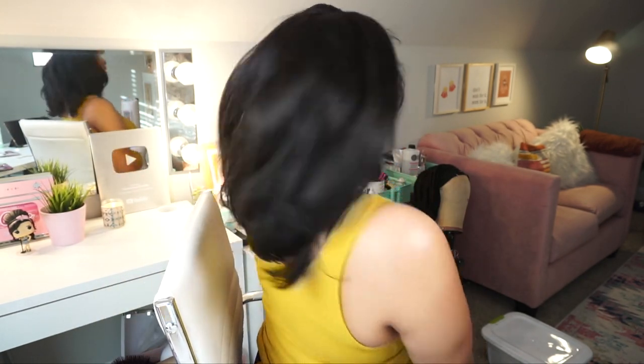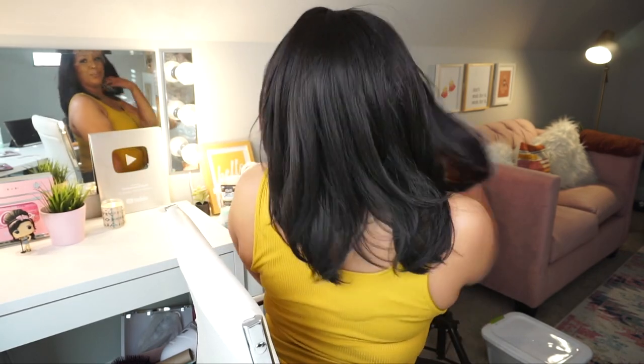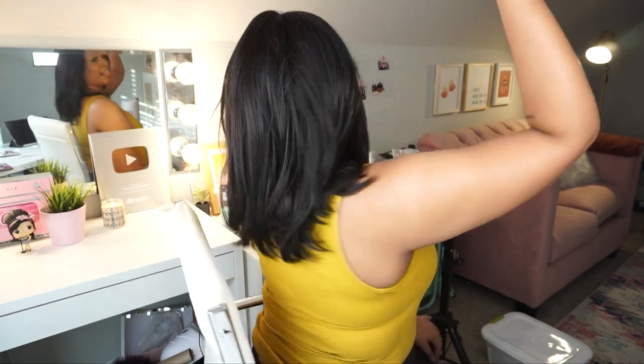Look at this, y'all, already. And she is thick. So I think this is perfect for this time of year in the cooler months, because she's a thick one. Okay. Ooh. Okay, so this is what the hairline is looking like, y'all. That's what it's looking like.